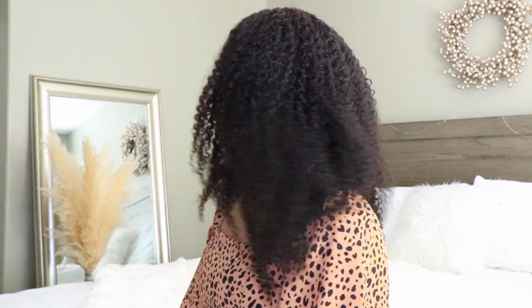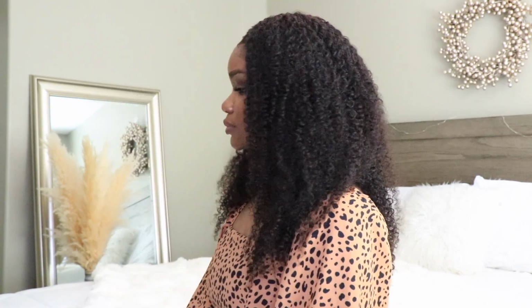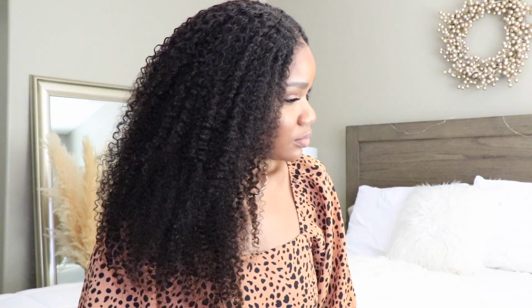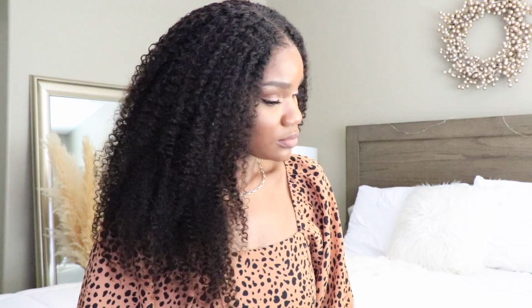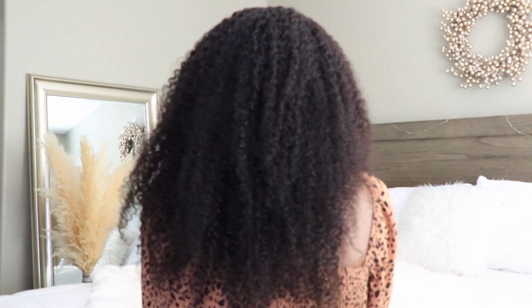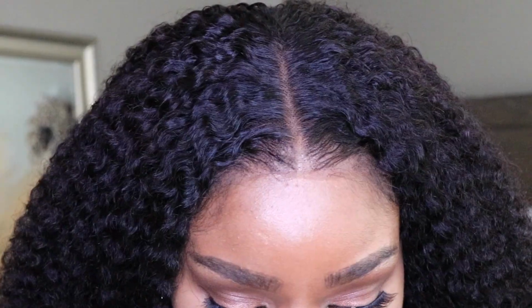So this wig is definitely giving natural, and I'm here for it, though I'm still on the hunt for something that's more like a type 4 wig, something that's more of a kinky coily type textured wig. If any company has that, I would love to try it out, but for the most part, this is as close as it gets for me, and it's cute and I like it.